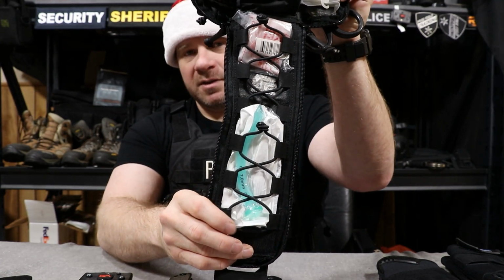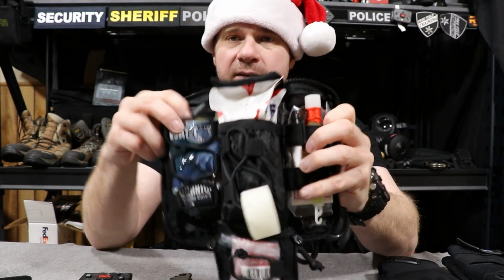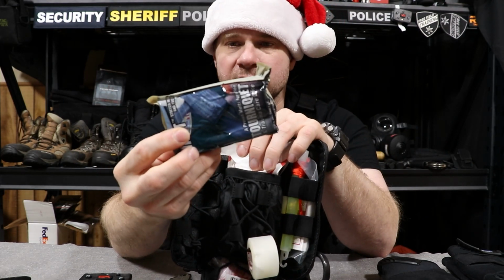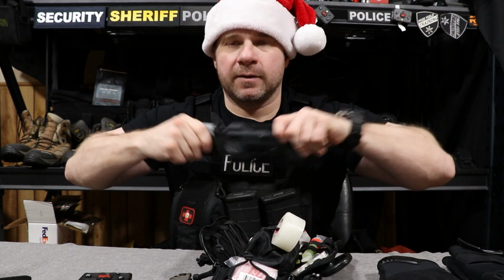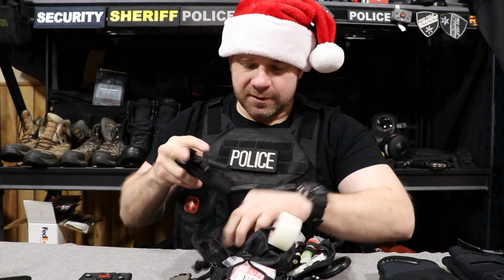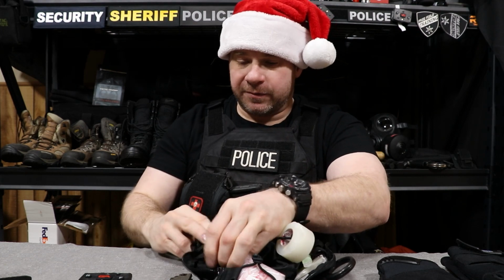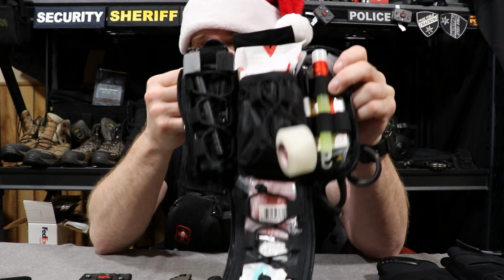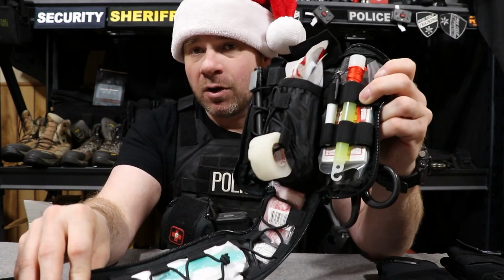My only criticism of this setup is that they put a SWAT-T tourniquet inside here, which isn't my preference. I would prefer to have one of these, but you slide that in, and now you've got a really effective method to carry all of the stuff that you know how to use, and even some stuff that you probably don't know how to use, all together.